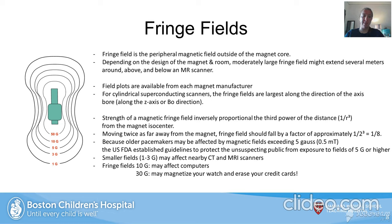Smaller fields like 1 to 3G can affect nearby CT and MR scanners, and fringe fields of 10G may affect computers. 30G may magnetize your watch and erase your credit card. So if you're getting into this field here, like 10G, this will affect your computers. If you go a little bit further, that will erase your credit card and magnetize your watch.